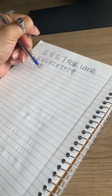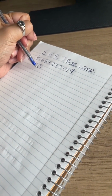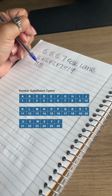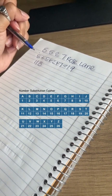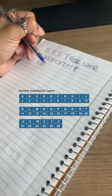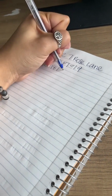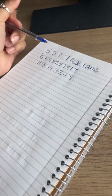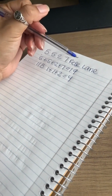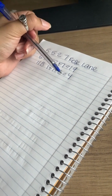So when you have a letter, what you're going to do is take the number associated with that letter. So A would be 1, B would be 2, C would be 3, and so on and so forth, all the way to Z, right? So you're going to add 1 plus 2, and that's going to equal 4. Okay, so the energy of your building is karmic, but the energy of your apartment is not karmic. So that's going to help you out a little bit.